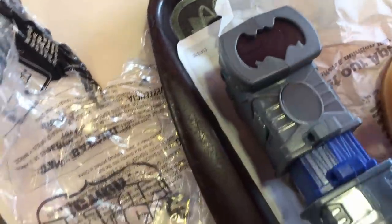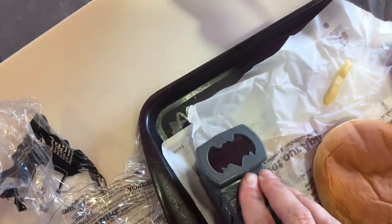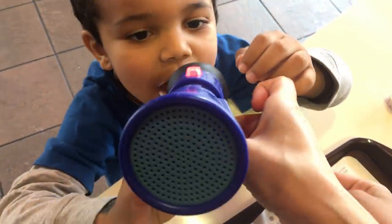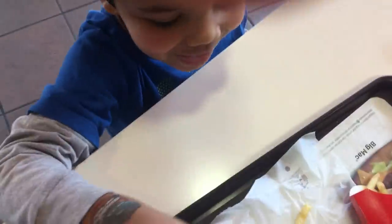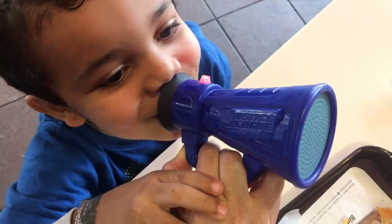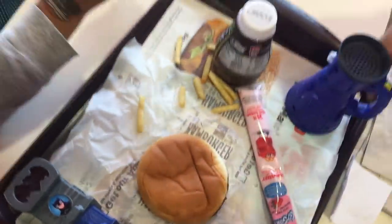Okay, look, let's see. We gotta put this. Should we put it this way? Okay, look. I put your sticker. Okay, so the next thing is this. Hold the button. Oh, it lights up. Hello. You have to push the button. Hello. Do it. And see it lights up. You gotta push the button to talk. Hello. Where are you? That's cool.